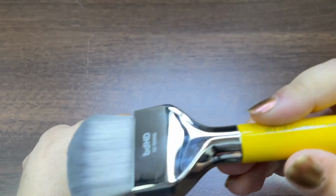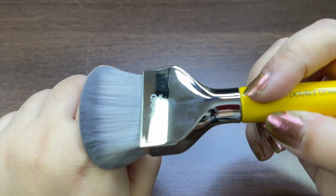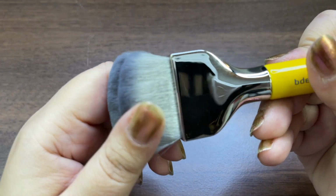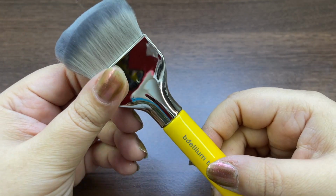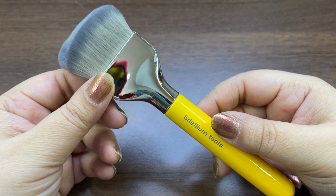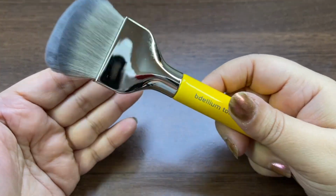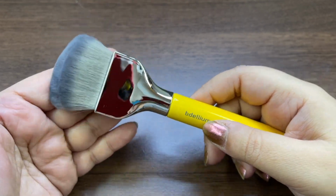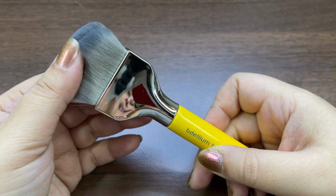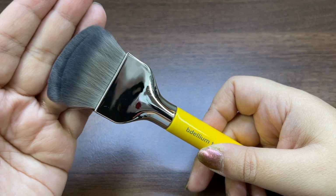I'm going to be using it and telling you exactly how it is, but I've seen Danessa Myricks use it in one of her reels, in one of her videos. That's how I got to know about the company, and I was really interested in getting one of their brushes, and this is one of the few that I got. It's quite a nice brush. It's not very heavy, but it's a nicely finished brush, if you can see. It's synthetic bristles. Let's see how it performs, and I will keep you guys updated on that.